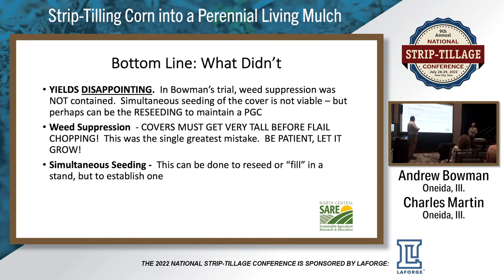But we've talked about why, and it was really weed suppression. You need to let those covers get tall before you flail chop. You need to be patient if you're going to do it this way. Now, there is research, and I wanted to bring this up. There is research being done.